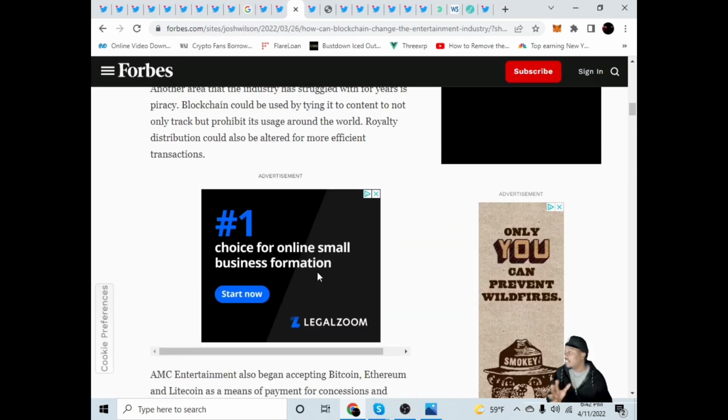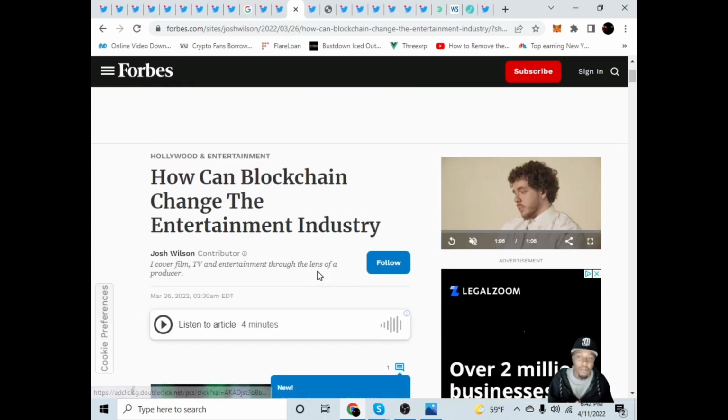This is the second time that Coreum has been highlighted by Forbes. I believe that Coreum investors will be on the Forbes list.